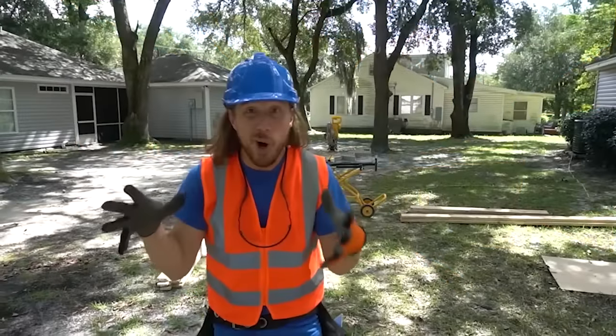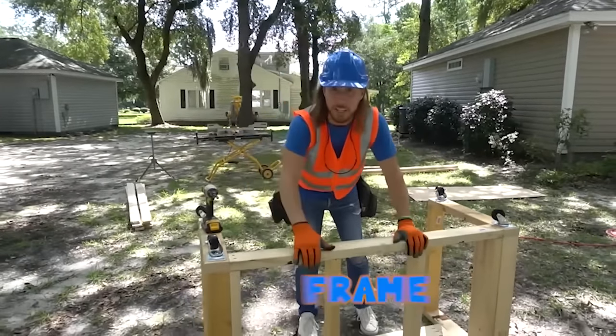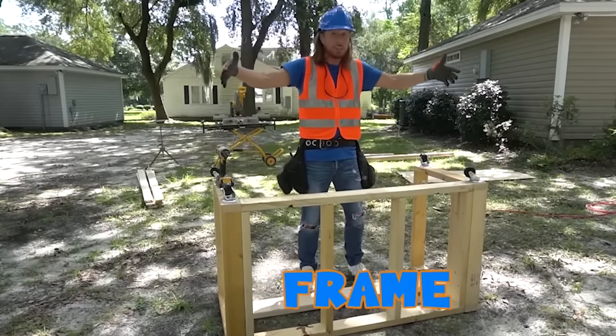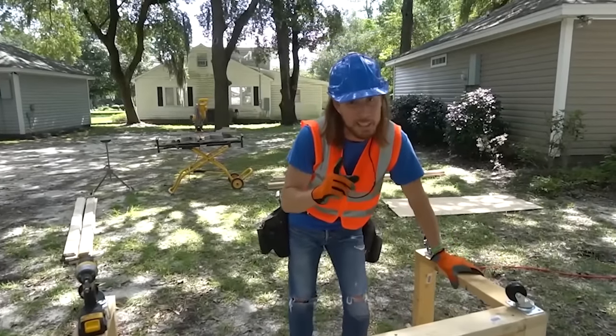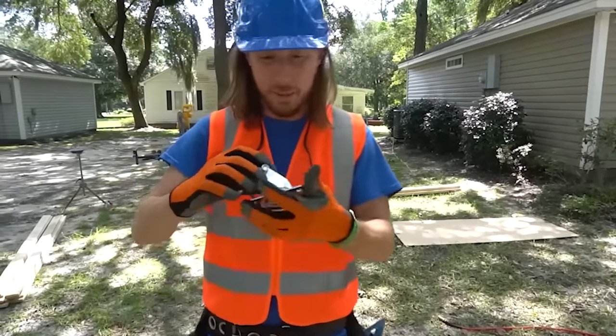All right, my friends, we're all set, ready to go. And this is it. This is the start of it right here. This is what we call the frame. This is the base, this is the inside, this is the structure, this is what holds it all together. All right, well, the first thing we gotta do, it's a really, really cool lemonade stand. It's gonna be movable. And we got these wheels right here that we're gonna put on.